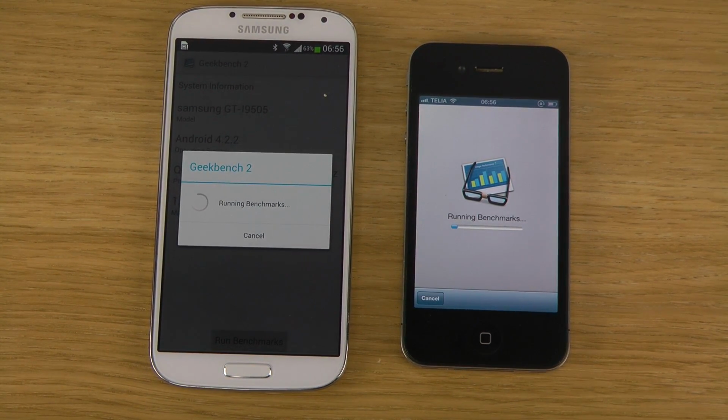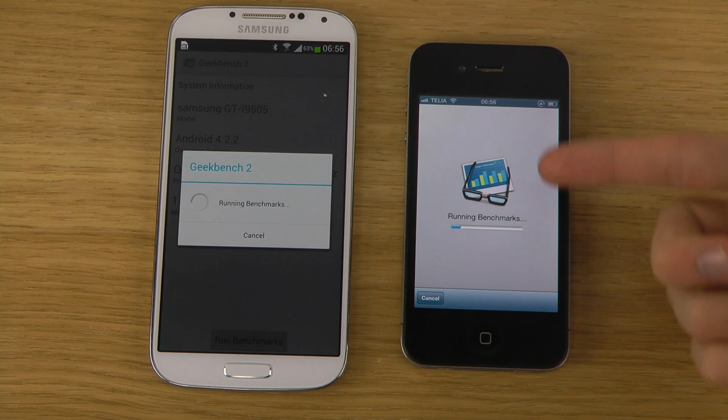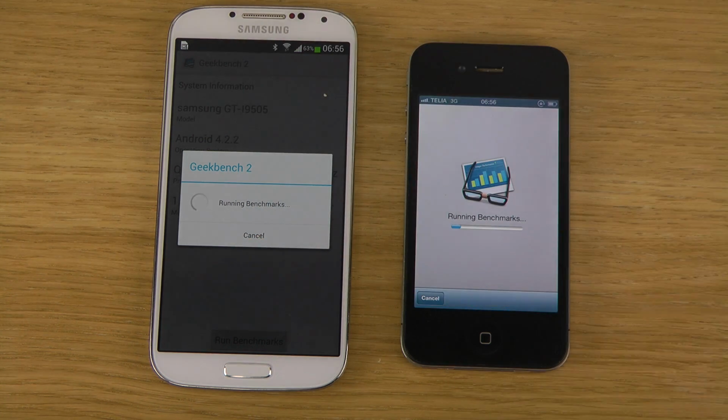And this app is so ugly on Android. You can see how cute it is here with nice graphics. Here's just a big fat pop-up. Hate it. I don't like it.